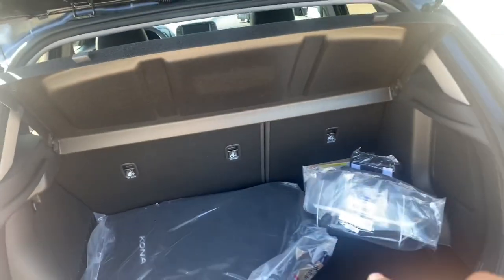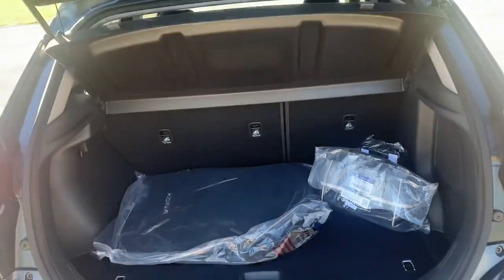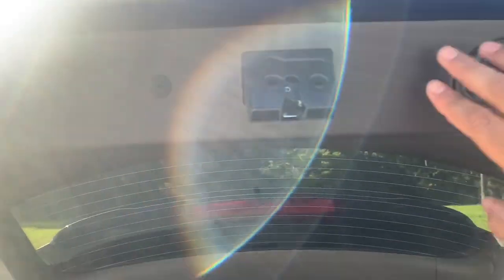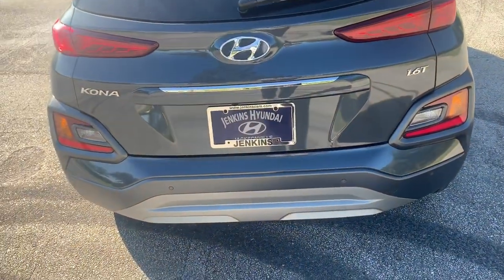But the good thing is that the rear seats do fold down 60/40. With those folded down, you get about 45 cubic feet of space. Like I said, normally there's no button here to close this, you just gotta close it down. But it is powered on the key fob, so there's a lift gate button on there.